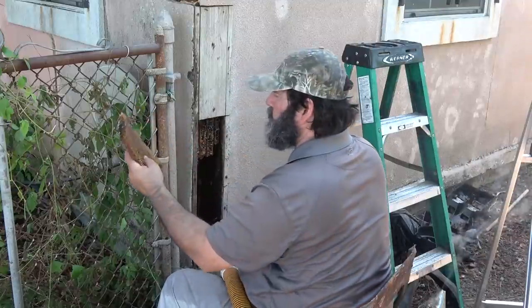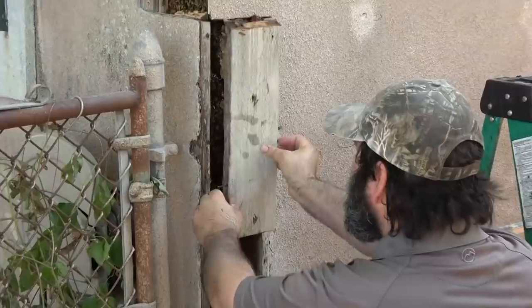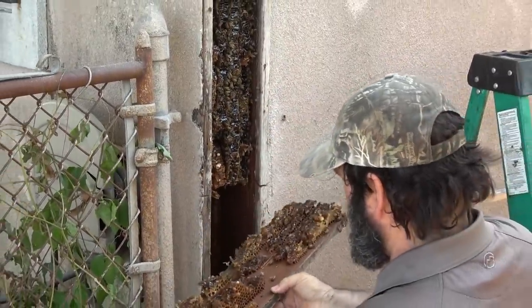Oh yeah, more fresh honey, folks. Put that on a biscuit. We got a little bit of everything right here. We got some honey, we got pollen, we got drone brood.